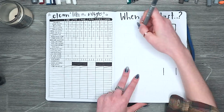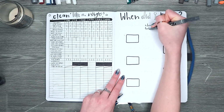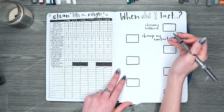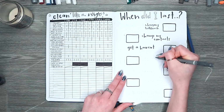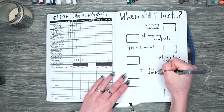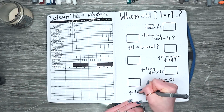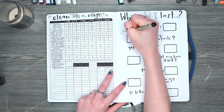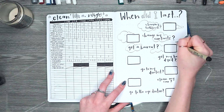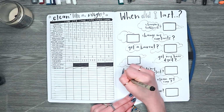And then on the right-hand side, this one I probably could have merged with the other one, but I saw this one on Pinterest again, and I loved how it looked, so I wanted to make my own. It's called a When Did I Last spread, which again is great for me because I tend to have a really bad grasp of time and when I do things. So they're tasks like clean my car, go to the dentist, get a haircut, change my contacts.